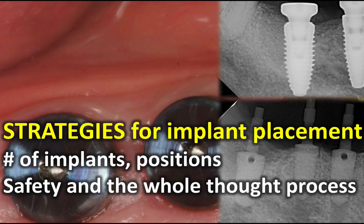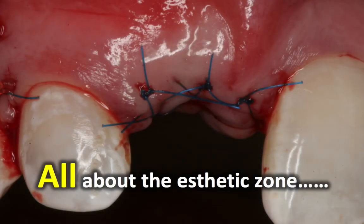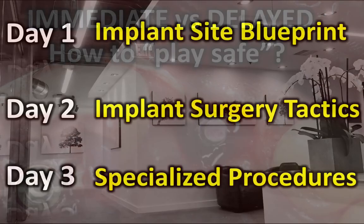for implant placement. How many implants, what location, what angulation, how to focus on safety, and the whole thought process around placing implants. We're also going to talk about the best incisions and flap designs, what to do, what not to do, and all about the aesthetic zone, and talking about immediate loading versus delayed loading, how to focus on safety, how to deal with aesthetic challenges.